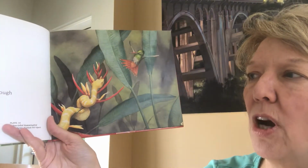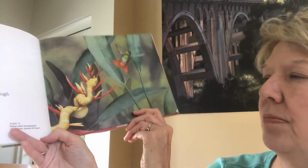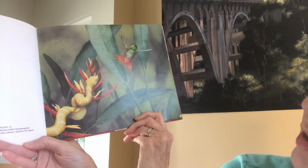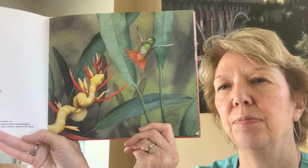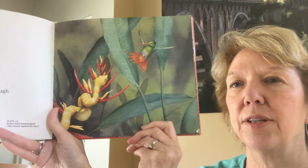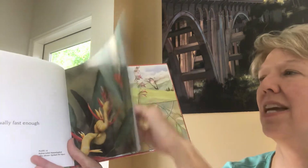Adult hummingbirds are usually fast enough to escape from predators. Looks like there's a snake coming up that plant. Do you see the yellow snake? But hummingbirds are quick, so she could just fly away, even though a snake is pretty fast too. He can't fly.